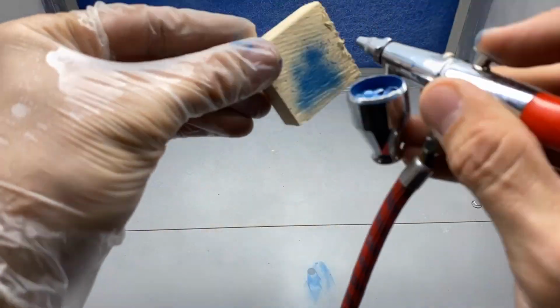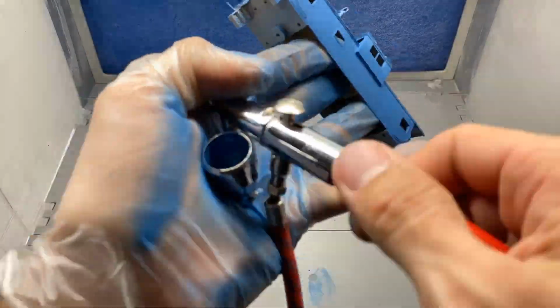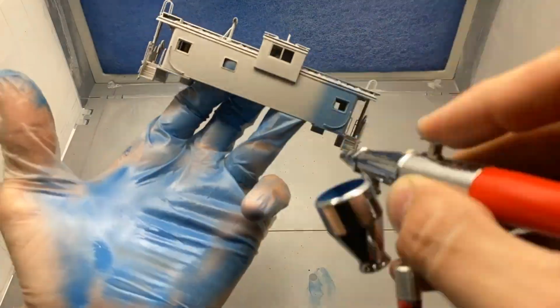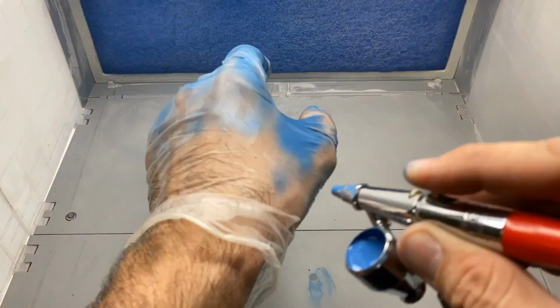You want it the consistency of, I believe it's skim milk. Don't drink it. Unless you're Joe Binish, he has a bulletproof tank. I got to thank Joe Binish for his encouragement as well as information regarding airbrushes. Thanks, Joe.